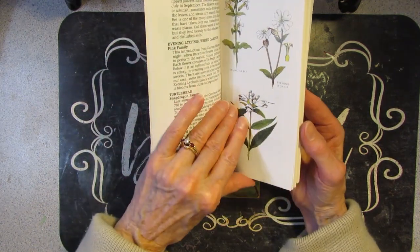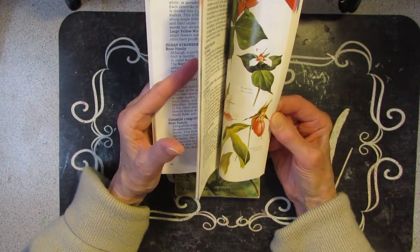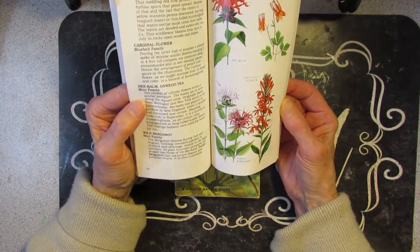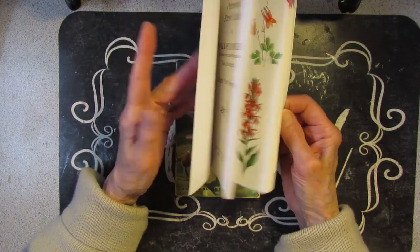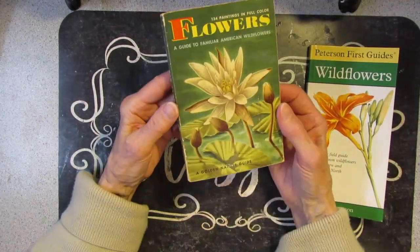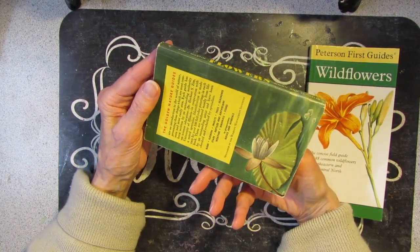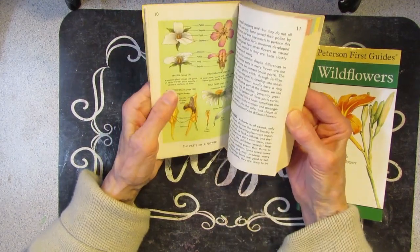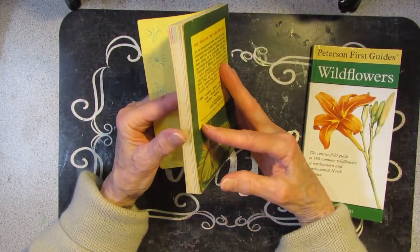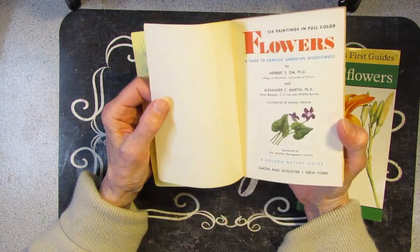So I like this because the words are on the back. So I can cut out all the pictures and then I'll copy the words and paste the picture down. Got this. Okay, so I got that one and this one. This is the older guide. I had a few of these Golden Nature Guides. But whenever I see these, I like to pick them up. They're a little outdated, but they're good to cut up for journals.